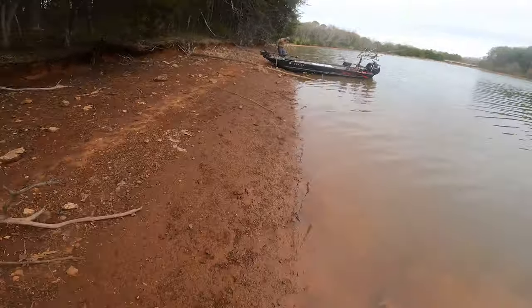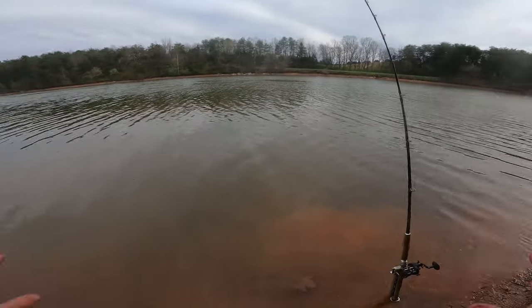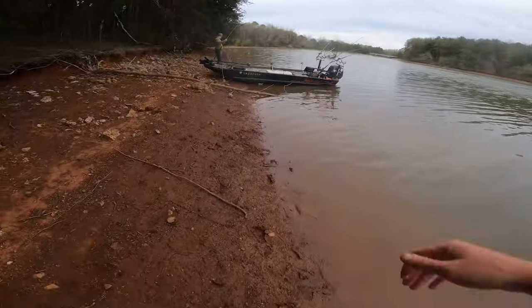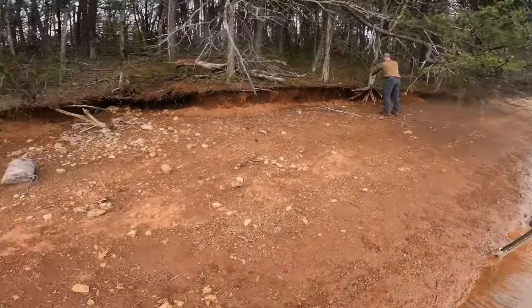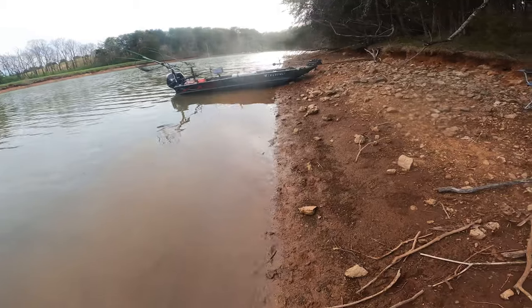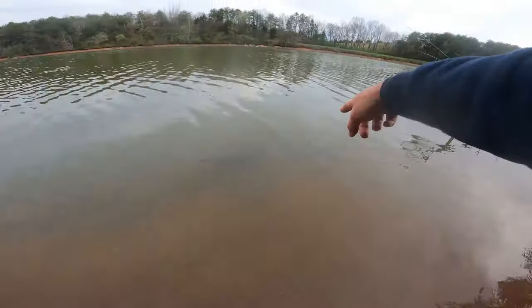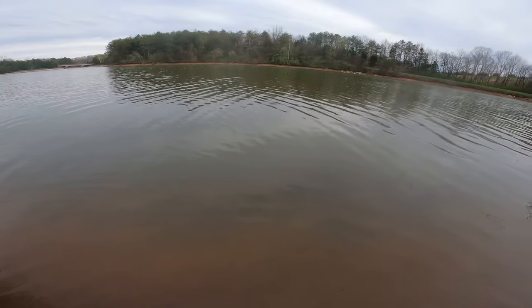We'll be back in here. Overcast, dingy-ish water, warming water, dusk. It's a ticket. Welcome to Camp Catfish, Camp Flathead. I think I'm gonna name this video Camp Flathead. Gotta watch out for that stump in the water right there. We're bringing the fish in.